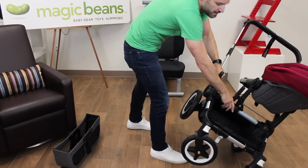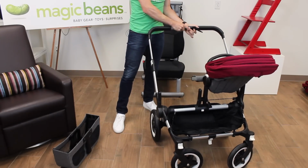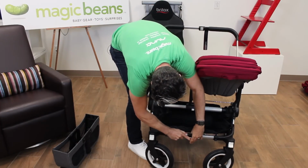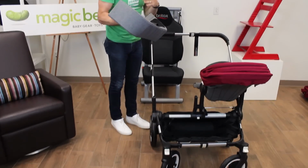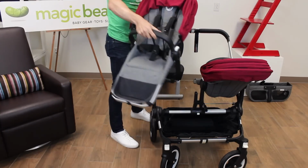Pro tip, lean it on its side and push this button here and you pull it out. Really easy. Clip that in. Clip that in. And then if you actually wanted to, you can make your side luggage basket double wide. What you'll probably do is add in your second seat. The seats are identical, both go to 37.5 pounds.